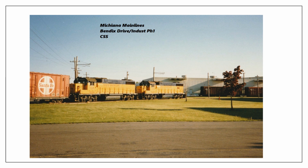Locomotives again going into the complex. You can see boxcars having been spotted at that time at the Weyerhaeuser complex, or whatever it was at this particular time.